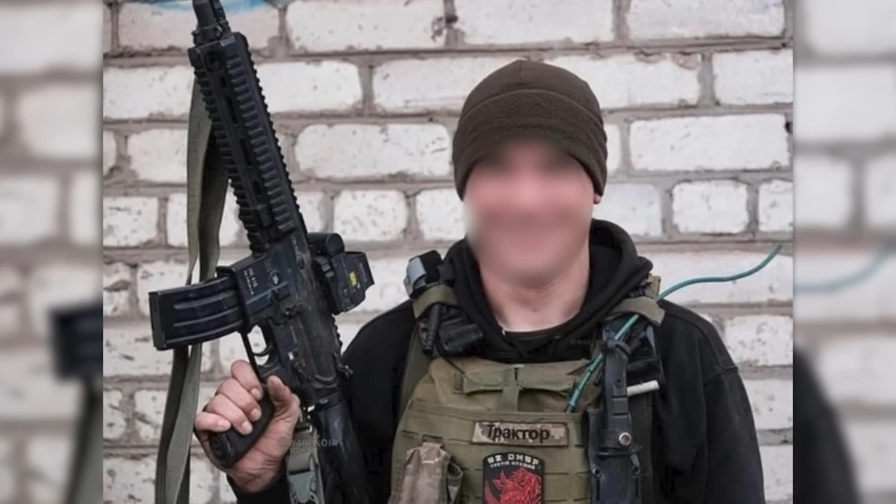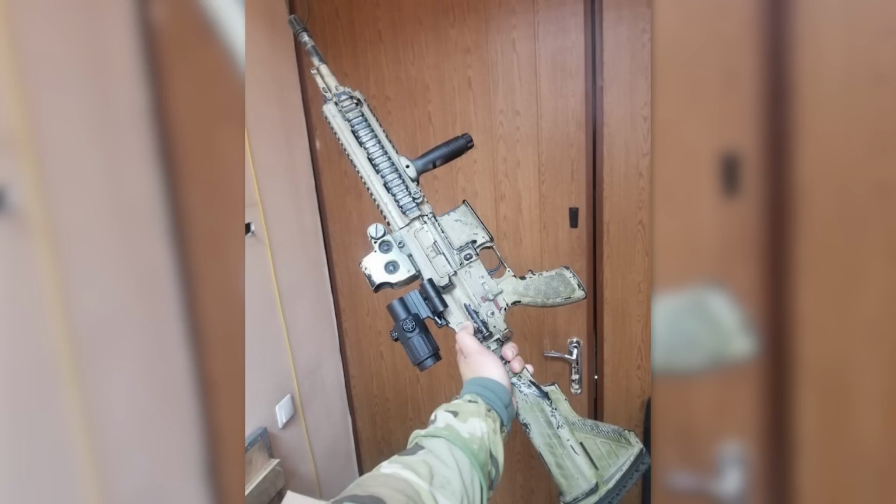The rifles are seen equipped with EOTech holographic weapon sights. Another photo, also believed to have been taken by a member of the brigade, shows an HK416 with a camouflage paint job, a Knight's Armament style vertical foregrip, and an EOTech sight, an EOTech G33 magnifier.